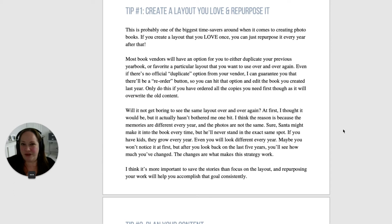So you're actually never going to notice. It's not like you're going to compare book to book and be critical of yourself for having the same layout. No, just be okay with it. You're probably going to change your look, like your hair color or your haircut. Your kids are going to grow. You're going to move furniture around. Things are going to look different every single year. You're going to evolve as a human, so things are never going to look the same.